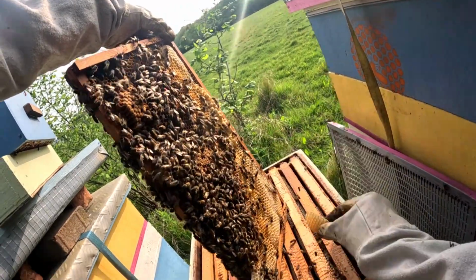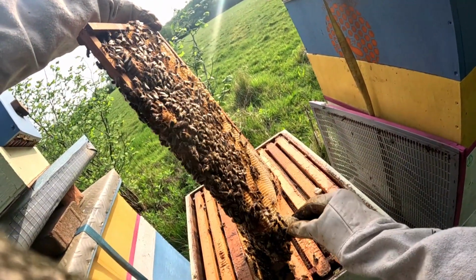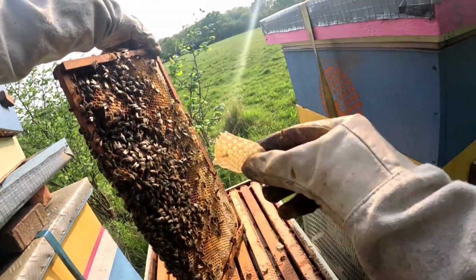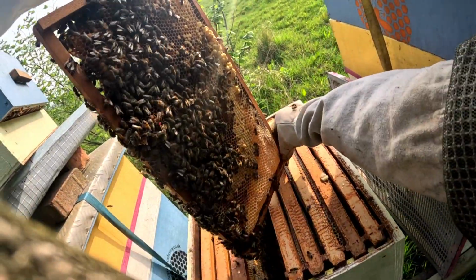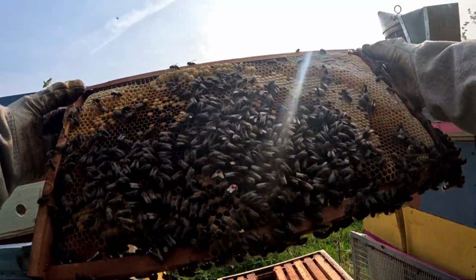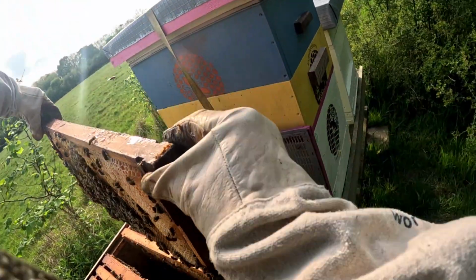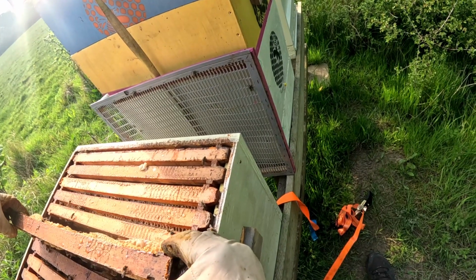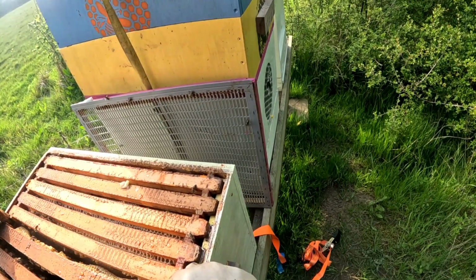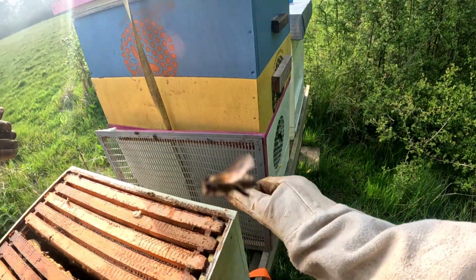I need to change the floor in this one as well. I have done the floors, so I've just got to bring them up and change them. So we'll put this one back nice, carefully. Look, there she is. Looking for somewhere to stick her bum. So they're good. They're just going to want supering up.